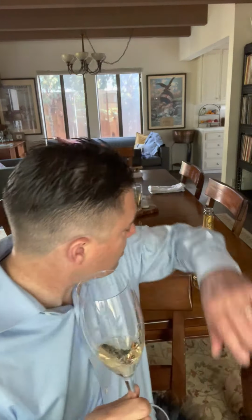Oh, but they nailed it with the texture. That third of oak, the old vines, really allowing for gorgeous, gorgeous texture in this wine. Wow, and the length is just off the charts. This is really special stuff.